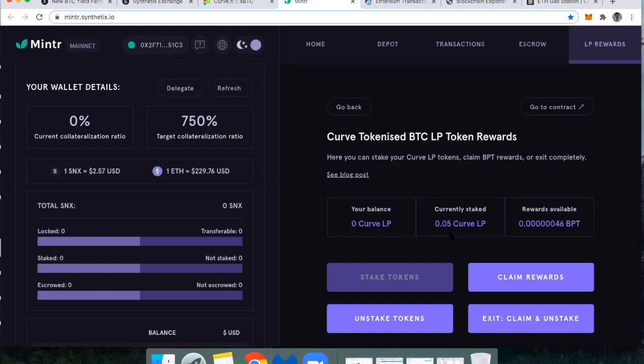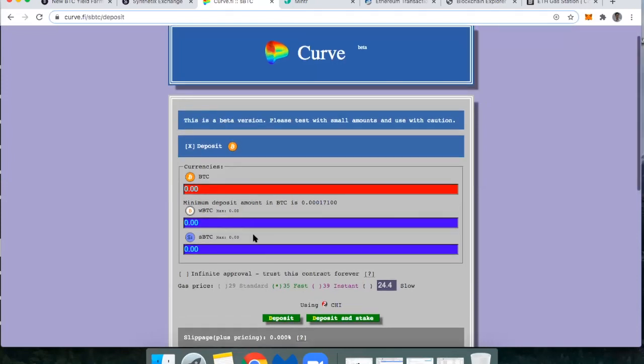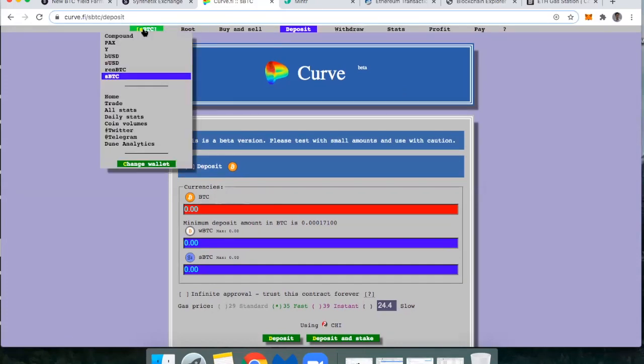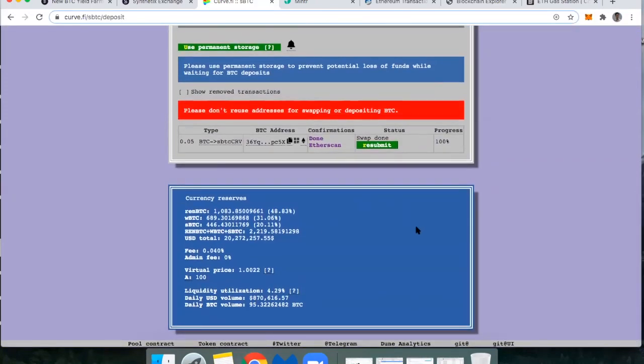I now have my Curve LP token back. Then I go back to Curve, and I could do one of a few things. I could just click on the withdraw button. So make sure I'm in sBTC, because remember, there's lots of pools in Curve. I need to make sure that I'm in the correct one. Once I'm on deposit or withdraw, if I scroll down, I will be able to see a thing that says my pool share. So that means that I've unstaked from Mintr.